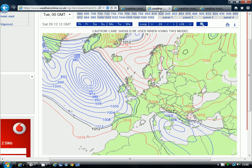Now, the next chart we're going to look at is from Wednesday. I had a bit of a problem on Wednesday because I wasn't able to see the actual chart for Christmas Day. Annoyingly, those few slides from around the 23rd to around the 27th just weren't showing up on that update on Wednesday. So this is the next best thing.